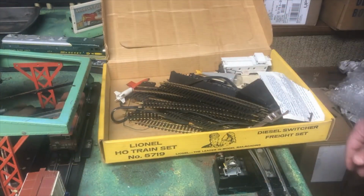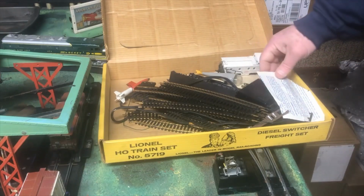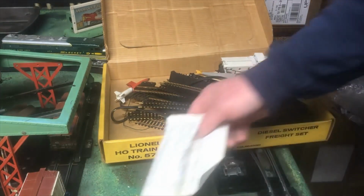Oh! Can you believe they shipped it like that? That makes me want to cry right there. That makes me want to cry. Holy crap. Well, I was hoping there'd be individual boxes, but no such luck.